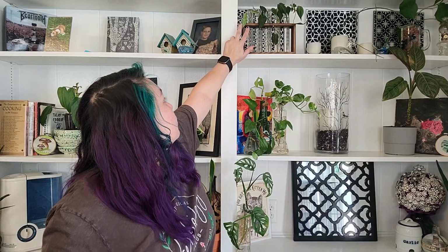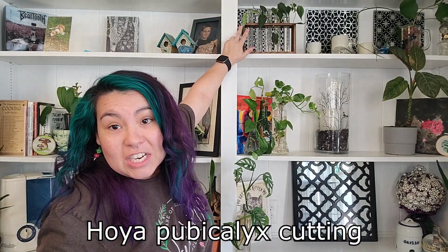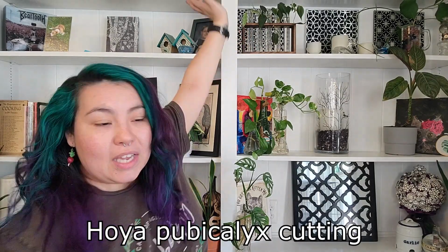We are now in my dining room, which is the last room of my house that has Hoyas. First, we're going to start off with a pubicalyx cutting that lives up here. I hope you can see that. I'm not going to take it down because I don't like to move that one. It has glass and I don't want to break anything.